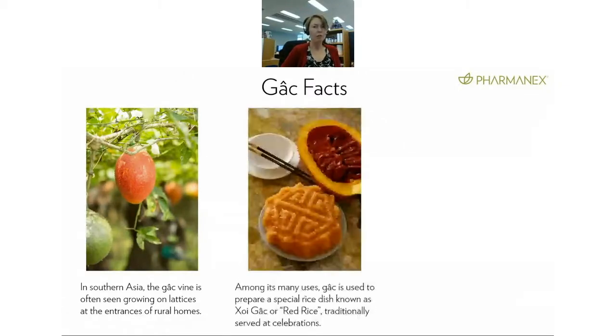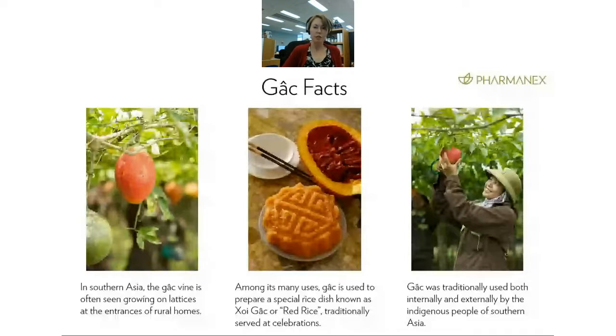It's traditionally used quite a lot in Vietnamese culture, used to prepare a particular rice dish known as xôi gac or red rice, which is served at weddings and New Year celebrations and other events like that. Its color is from the gac, obviously, that's where the red comes from, and it's associated with good luck and happiness. So it's quite a big part of their culture. It was also traditionally used both internally and externally, and both as a food and as a medicine. In fact, a lot of the more rural population would use it as a source of vitamin A.